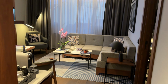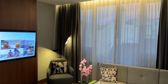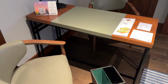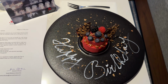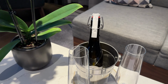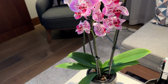We got upgraded to a club-level suite room. This is a very cozy living room area. They gave us a cake for the birthday celebration and some chocolate-dipped strawberries as the welcome gift. That's really nice. I like these beautiful orchids.